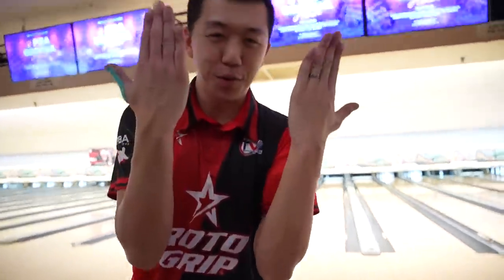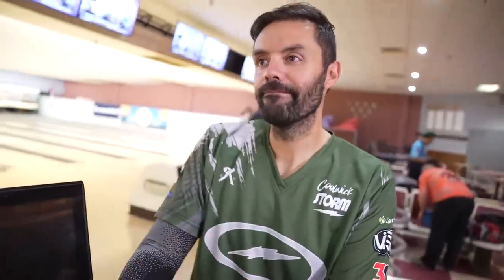I thought when you use them both, those carry. All right, one attribute to add to your game from any PBA player of all time, what would it be? I wish I could bowl as straight as Norm.